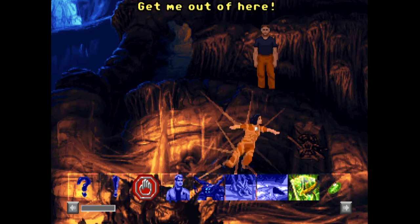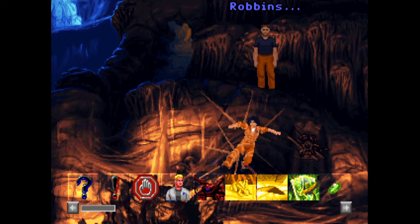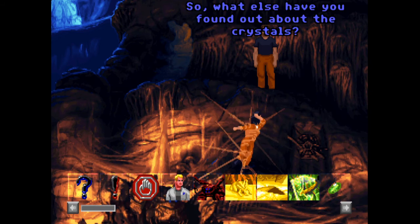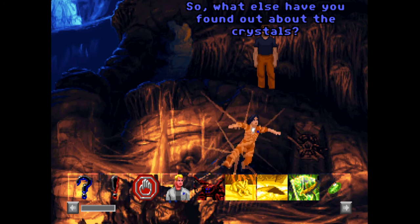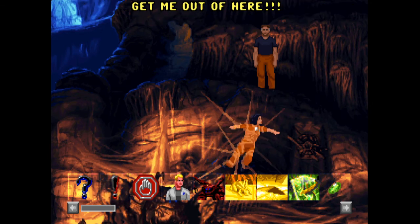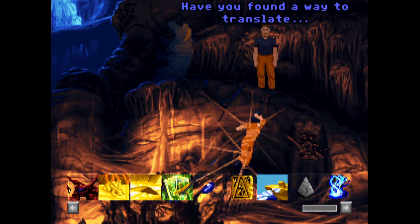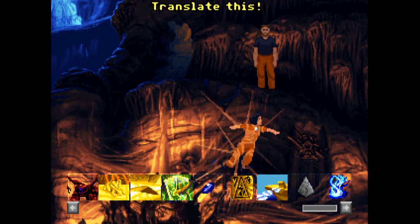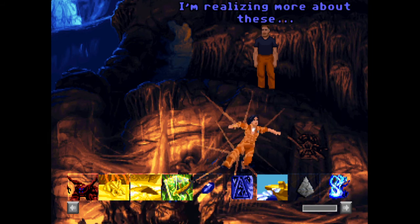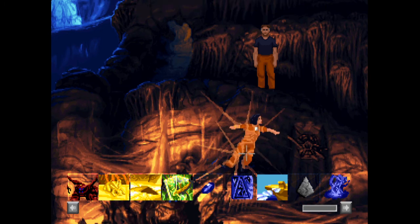Right, so she won't talk about a lot of things, but she will talk about some things then. Thanks. I didn't want to do that. I still have more to say. I wanted to talk about the crystals. So, what else have you found out about the crystals? This better be your way of distracting me from this predicament while you figure a way to... get me out of here! Okay. Have you found a way to translate? Translate this. Get me out of here. Right, she really doesn't want to talk about any of this other stuff. I'm realizing more about these. Can we realize my freedom first? Alright, fine.